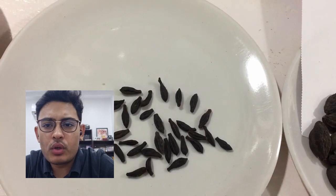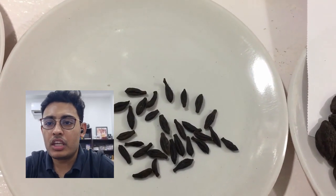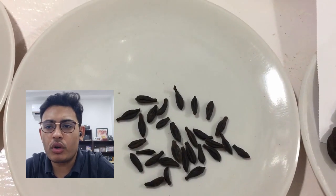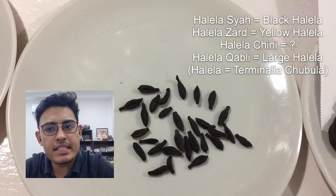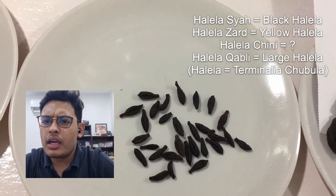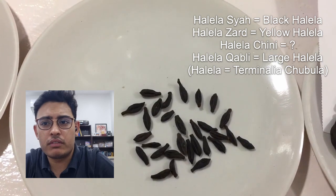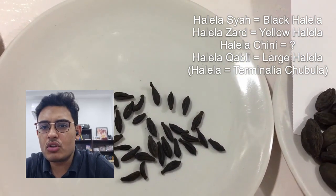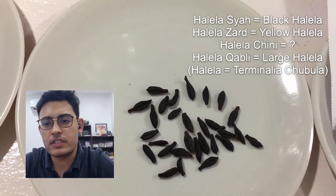Halela has been used in Unani for a long time and also in Ayurvedic medicine. Sheikh Bu Ali Sina or Avicenna mentions 4 kinds of harad, which are Halela Sya, Halela Zard, Halela Chini, and Halela Kabli. But Gilani or Galenus, who was also a famous Unani physician, only talks about 3 kinds of harad. He mentions that he has not seen Chini harad, which could be attributed to regional restrictions.